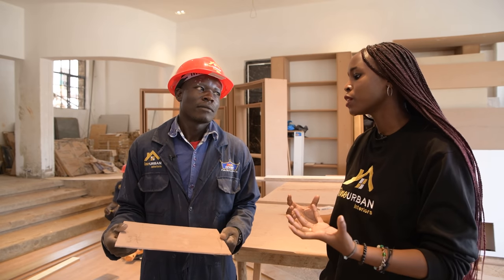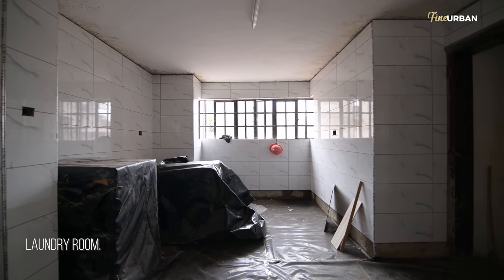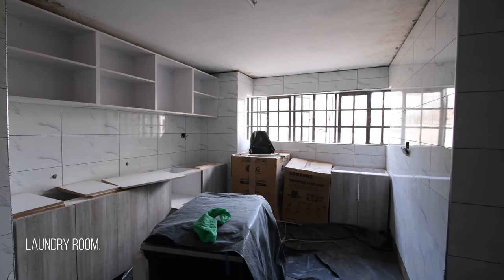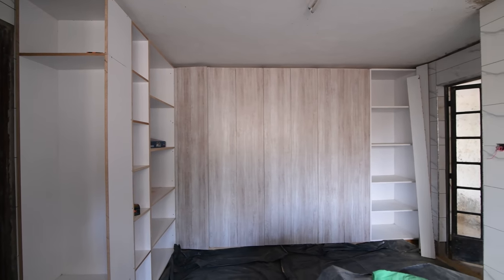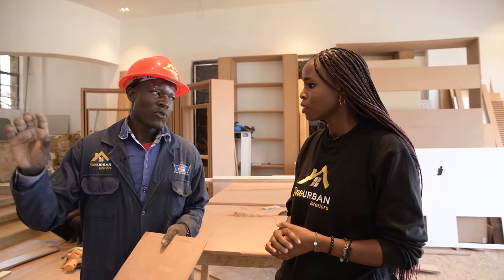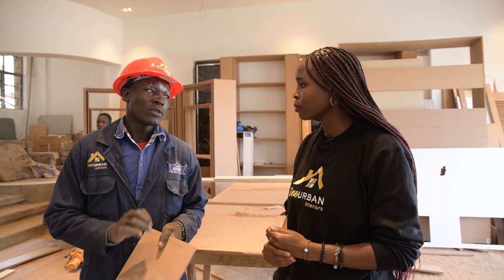Now, you said there's three different boards. Let's say for example in the laundry room, which one is ideal? Because you know it has a lot of water, what kind of board would be ideal to use in the laundry room space? In the laundry room we use laminated MDF. That's very good for laundry, because of water and the moisture which is there. So the moisture won't seep in and erode or destroy the board? We do nothing to the board.